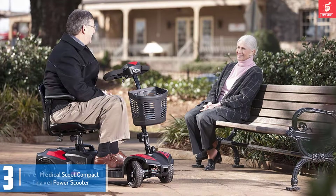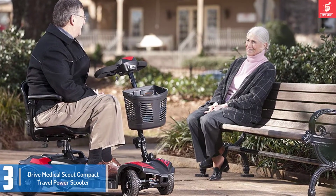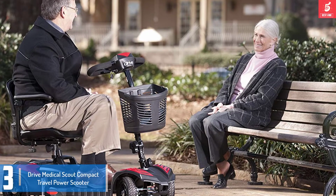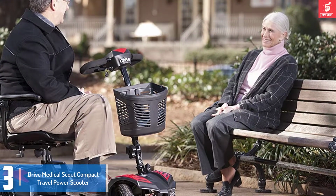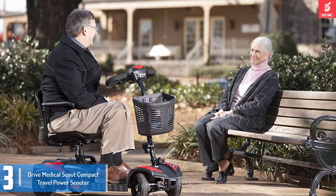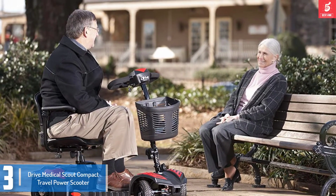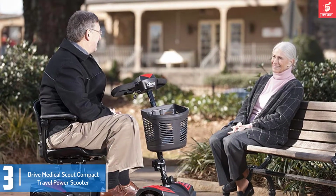Starting at number 3, we have the Drive Medical Scout Compact Travel Power Scooter. The Drive Medical Scout Compact Travel Power Scooter is designed sturdy, thanks to its expert layout. This mobility scooter for adults is a higher model of the antecedent 3-wheel version. It is crafted from pinnacle excellent materials for durability and electricity.